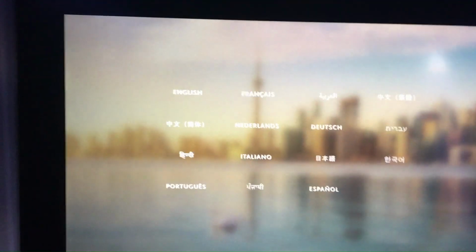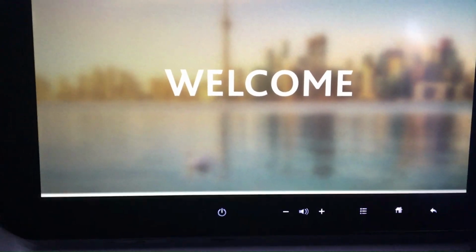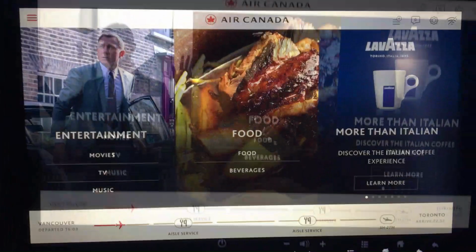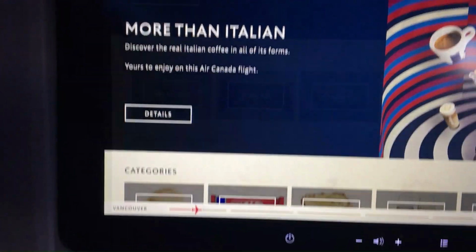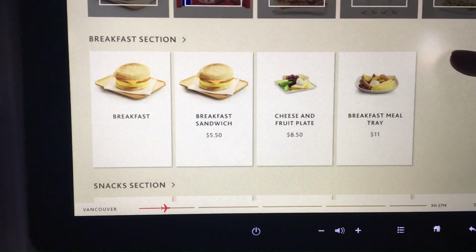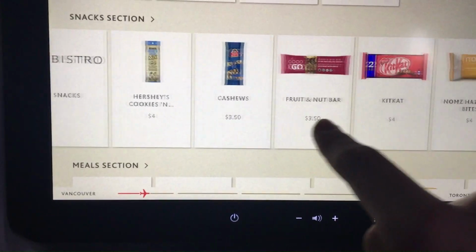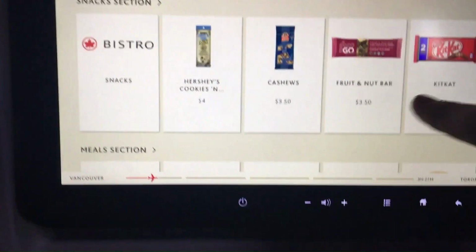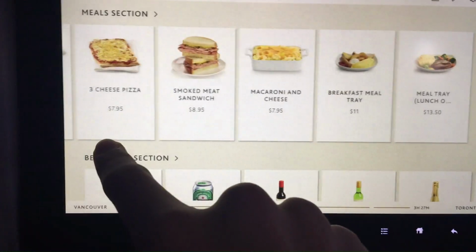Now that we're at cruising altitude for this flight, it's time to check out some of the features in the cabin. The menu for all the meals on this flight is displayed nicely here on the IFE system, so you don't have to worry about another piece of paper in the seat back pocket. As for the meal selection, there is a wonderful variety of lots of nice things to eat and drink.